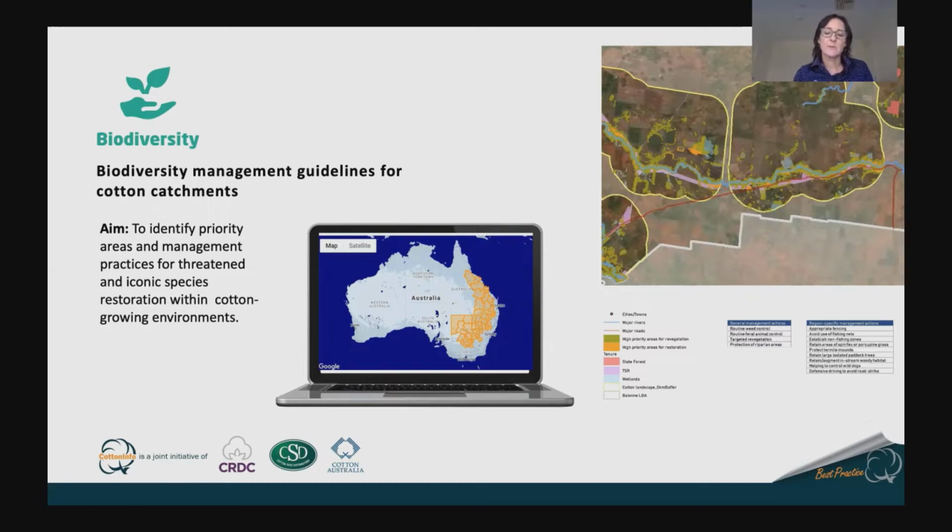In addition, growers can also request to access the maps that can be used as a guide for determining high priority areas on their farm that will benefit from revegetation, which is shown by the olive green on the map, or restoration conservation activities, which is shown by the orange areas on the map. This work is an important outcome for the Australian cotton industry and underpins our RD&E investment, as well as the development of collaborative partnerships to improve biodiversity in cotton catchments.